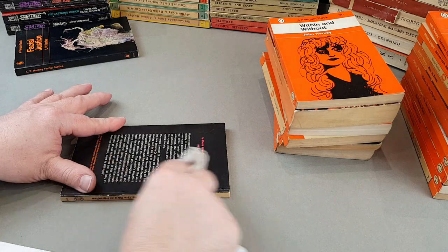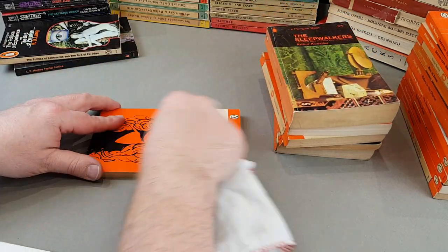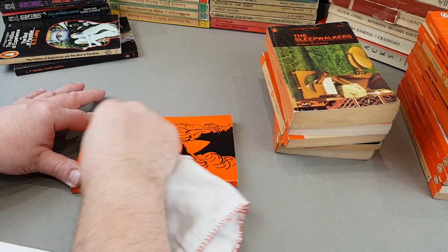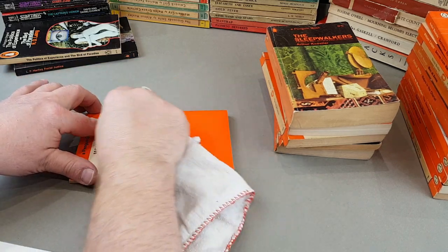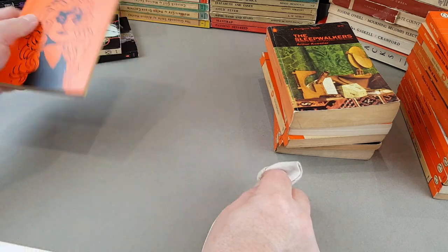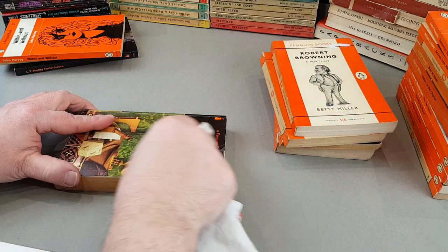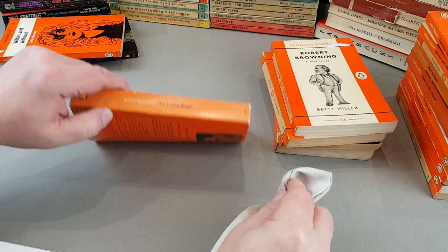In a lot of cases, it's almost like invisible dirt and grime and fingerprints that has amassed over the last 5 to 6 decades with these books. But these, on the whole, were so nice. They've probably only been read a couple of times. So generally speaking, they're in nice nick anyway.